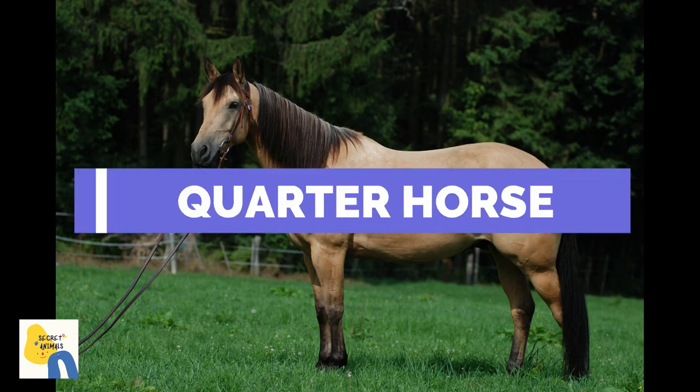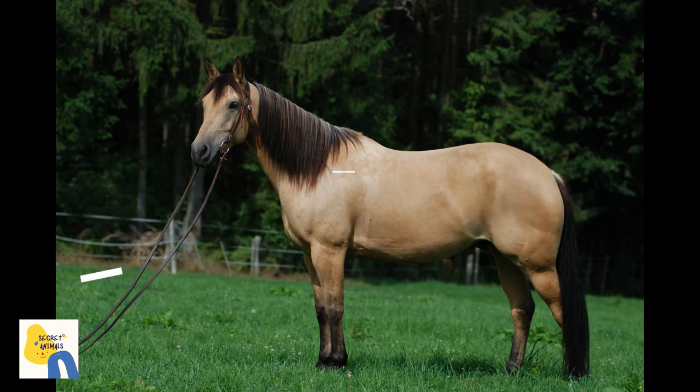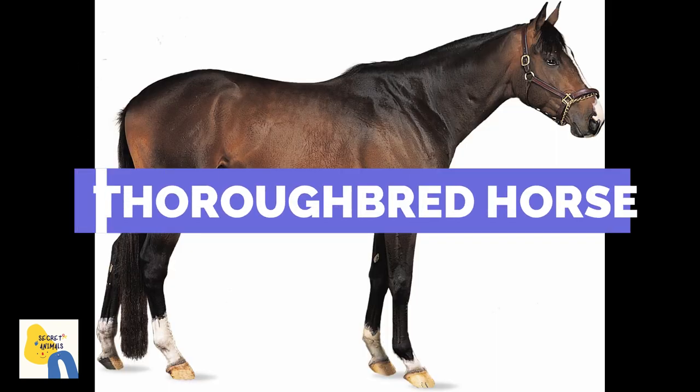Number 2, Quarter Horse. This American breed is arguably the most popular breed in the United States, and the American Quarter Horse Association is the largest breed registry in the world. It is known as the fastest breed of horse over a short distance. Quarter horses are popular mounts for both trail and competition, and they are often used for western pleasure riding and other western events such as barrel racing, roping and cutting, but they can also make excellent hunt seat mounts and even race horses.